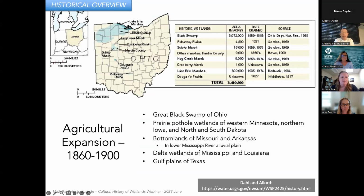One I wanted to highlight is the Great Black Swamp of Ohio. It was a major barrier to settlement in that area. It was a forested wetland, estimated to have been roughly the size of Connecticut before drainage. And today that is all but gone. It used to connect to Lake Erie, and it was an incredibly important natural resource that has been completely drained and tiled and moved into agricultural land.